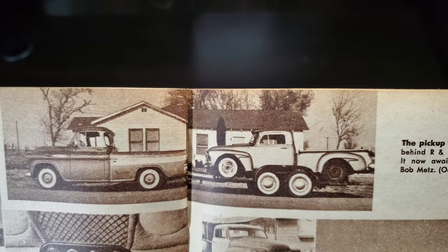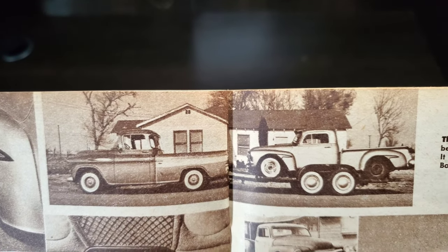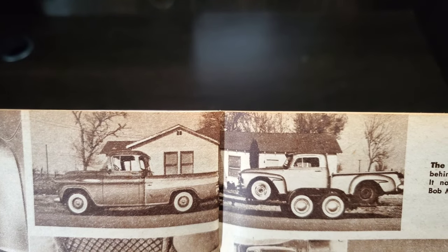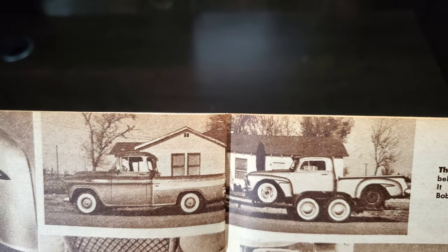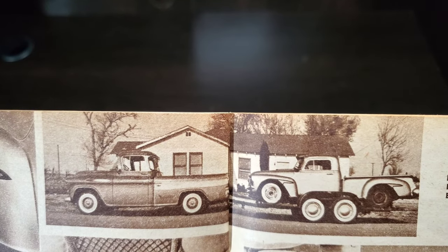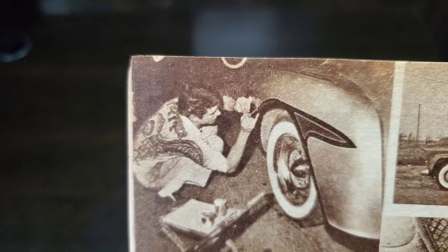Go up here to the top one. The pickup was trailered to the Atlantic coast behind Rod and Custom's 57 Cameo and back to Indiana. It now awaits further work by Shelbyville's Bob Metz. Odd rear wheels facilitate loading. Get a little more clearance, I'm guessing. Famous striper Jeffries plies his trade on the half ton by separating paint tones with fine white lines. Other designs were completed on the tail and hood.